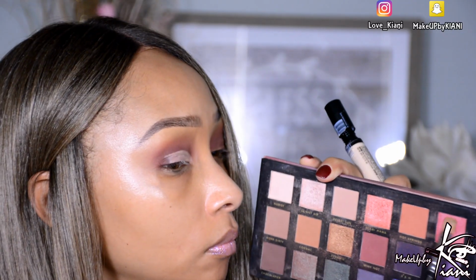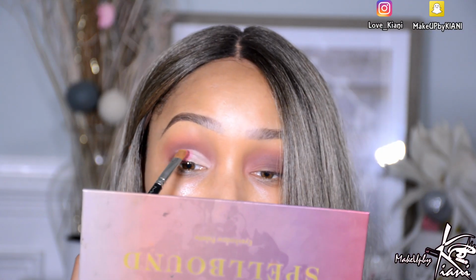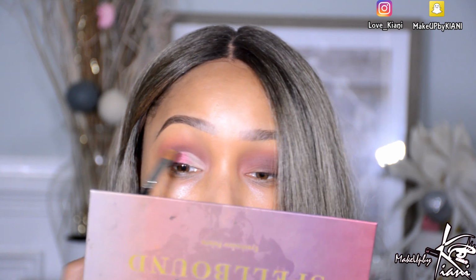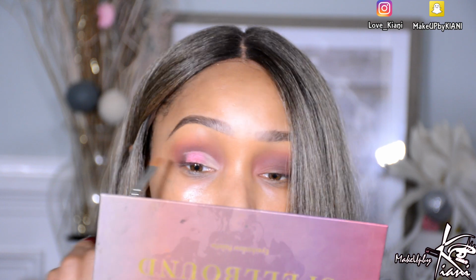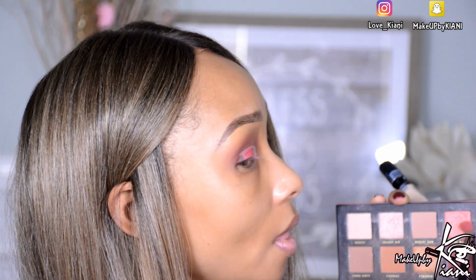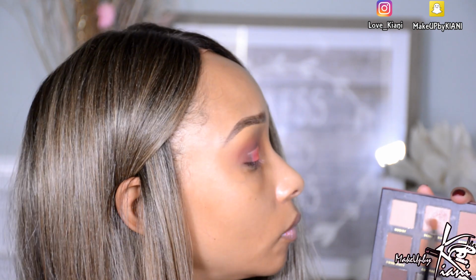This is a look that I've really been getting a lot of requests for, and I appreciate those of you that have requested it. So I'm going to pop on Rage, and I'm going to pop on Miami Mama, and then I'm going to move into Skinny Dip. So yes, I've put 3 different shades in addition to 3 different transition shades.